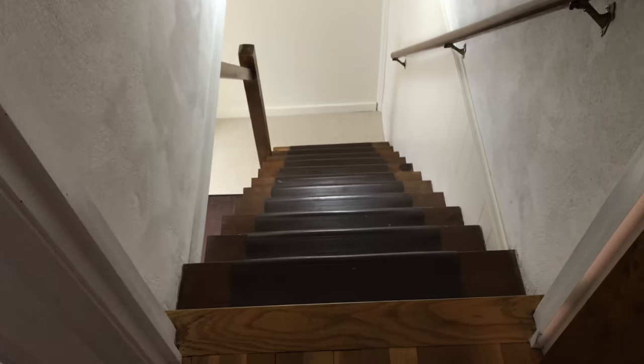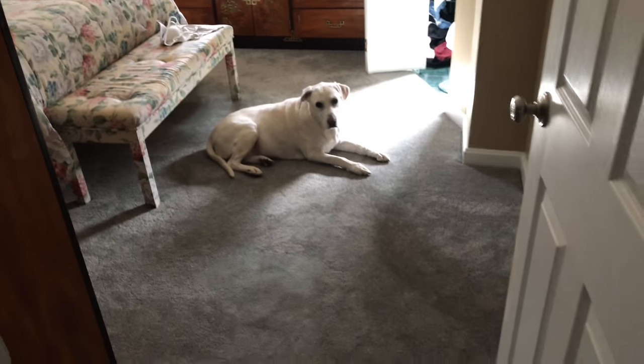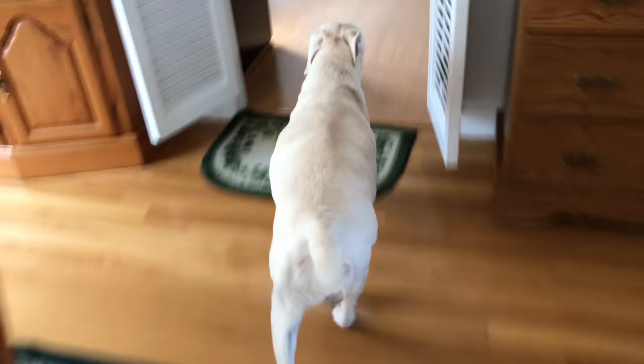Come on. And right here is the basement. She doesn't really go down there anymore. As you can see, there's a good amount of steps. As we move on, down this hallway is where she's not allowed because we have new carpeting. And she's a leaker. By the way, where is Nikki? Oh my, Nikki! Come on! You know you're not allowed in here, you little!